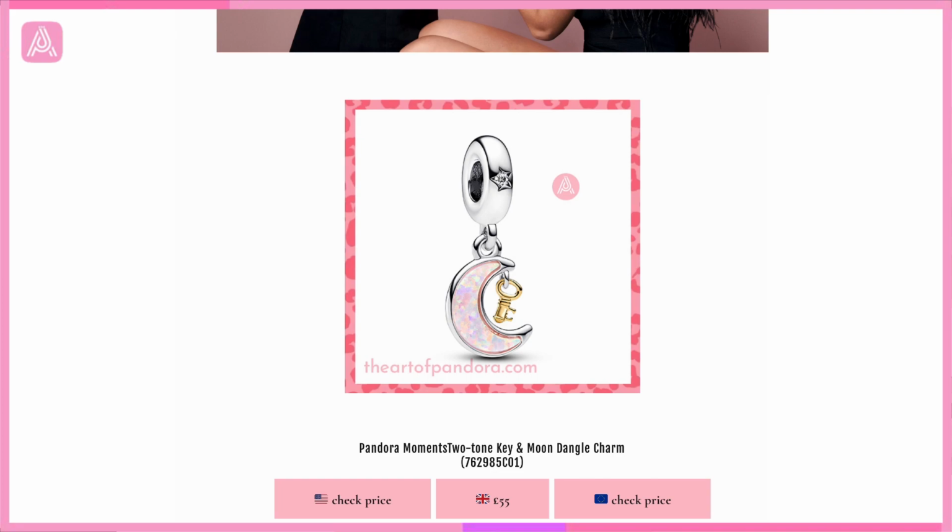The actual moon itself is spectacular, with the different colors there that reflect out of that detailing, with the pinks and the whites and the blues, and it's in a sterling silver layout with the bail having that lovely star crystal. I always love when the bail has details as well, when it's not just plain. I think that's really, really sweet and lovely.